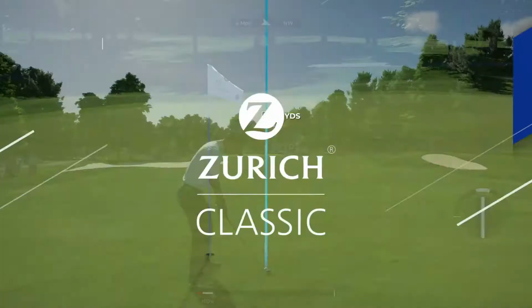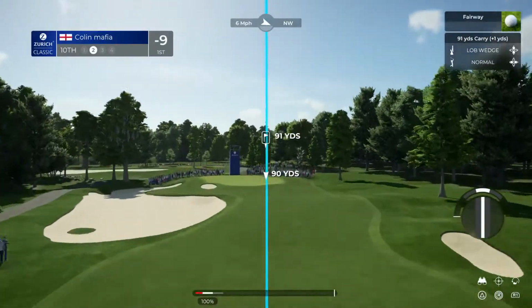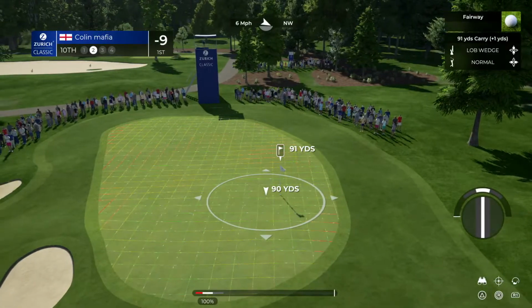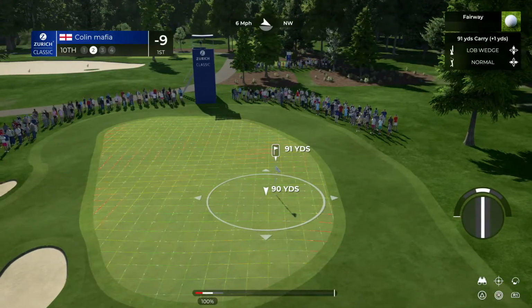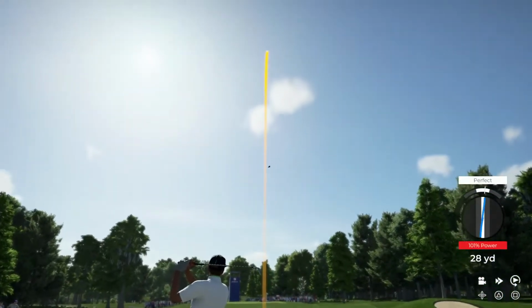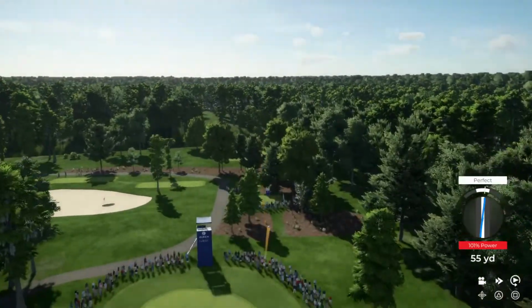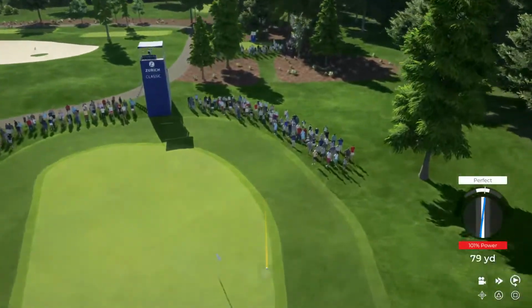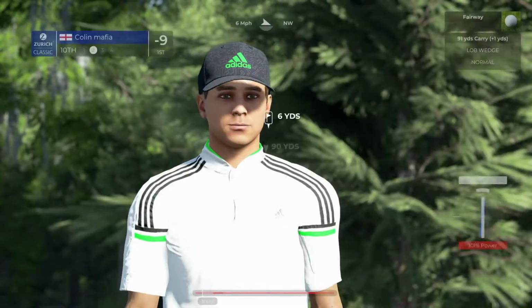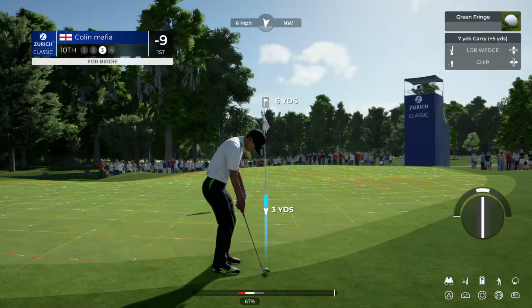Okay, let's get back to the action. Sitting at 9 under par, currently in the lead. Oh, I like that strike. This one's heading well towards the green. And here we are with the third shot.